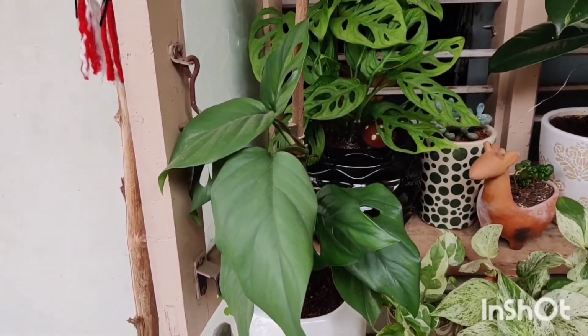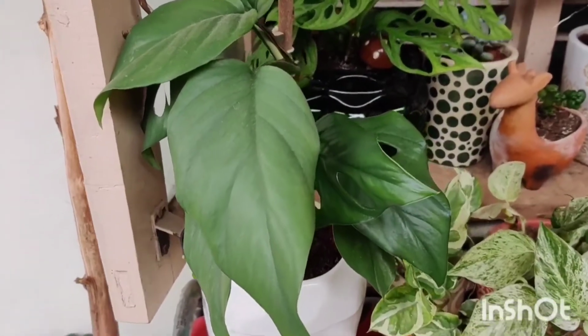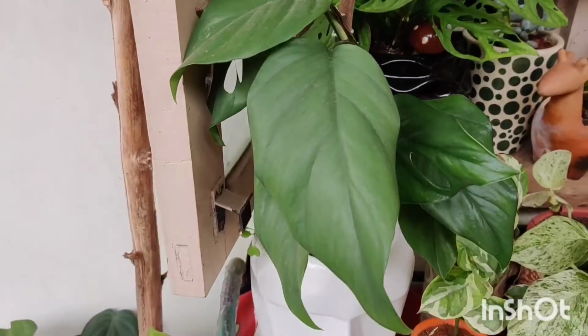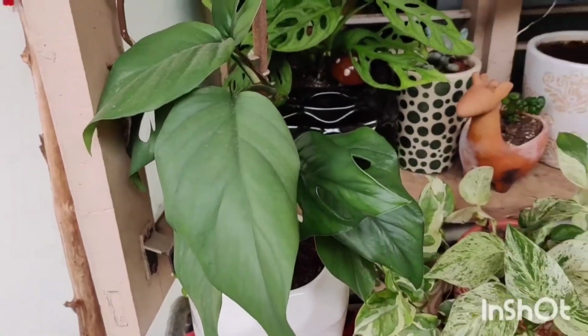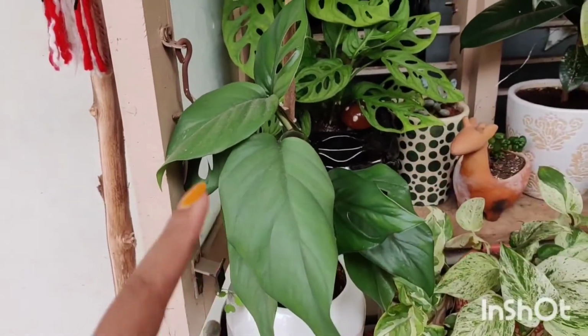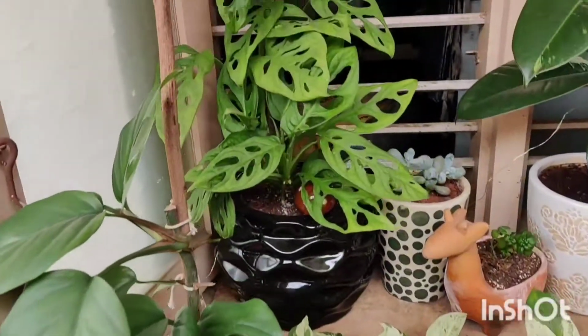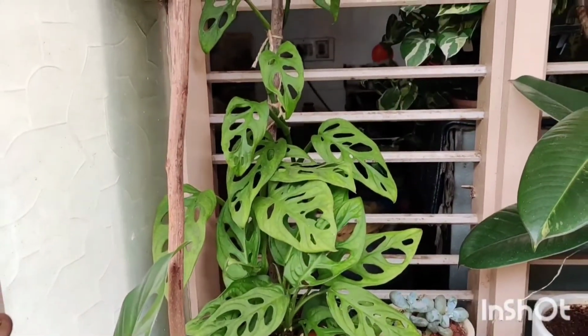Then this is the part 2 of the Rhaphidophora pertusa. When I had acquired that plant, I was pulling it out of the soil, and it just broke in 2 pieces. The lower piece is this one, and the upper half of the plant is the one which I showed you before this.